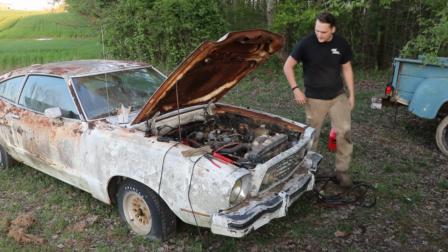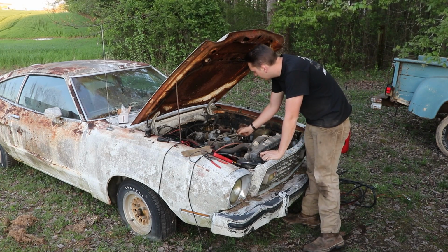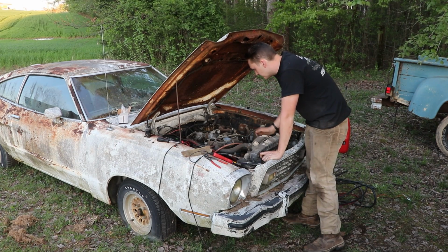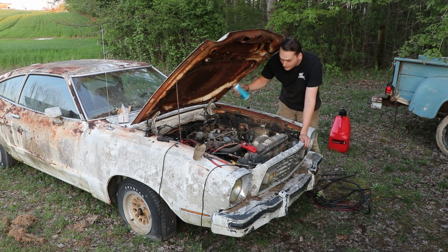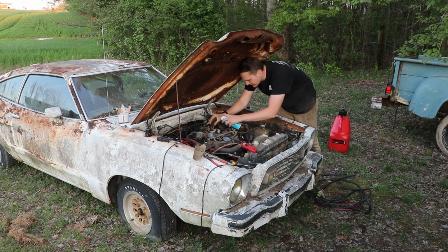Nope. Couldn't get that lucky, so I guess we do really need to check for spark. Heck. Well, should have just done that in the first place, but whatever. Well, instead of doing the sensible thing, I went and got some starting fluid. Need a little something with a little bit more bite to it. Spray a little bit in here, see if that'll fire off at least anything.